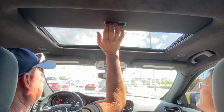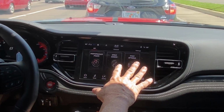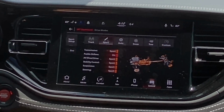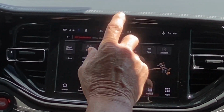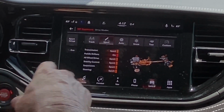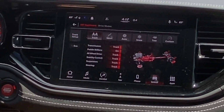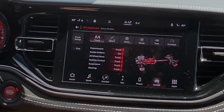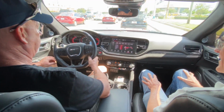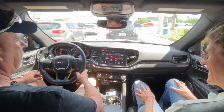Of course, you've got the sunroof right above you. Yep, there's a sunroof right there. And then of course you've got all your controls up here. This is your SRT mode. So you've got performance pages, you've got drive modes and race options. Performance page gives you gauges. Your drive modes let you turn all of your stuff on here. There's custom, tow, snow, an auto setting, a sport setting which is what we're in now, and the track setting. Once you hit that track button, it's going to turn the air conditioner off from the inside here. It's going to take all of that cold air that was coming out of here and run it through the supercharger. That is Dodge's chiller system on their superchargers, and it's a really neat system. It really brings those air inlet temperatures down by keeping the heat soak out of your supercharger.